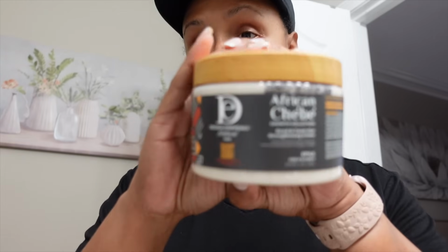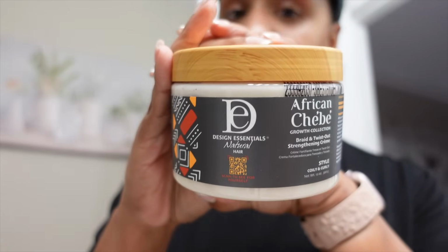But this one is Design Essentials, the same brand as the other one. But this one's African Chebe Growth Collection Braid and Twist Out. I've never used this before. Never have, and it's for twisting your hair and braid outs and stuff. So I'm going to try it today because I'm going to wash my hair, and what I do is I get under the hair dryer to let it dry. But I've been twisting my hair with nice big chunky twists because I don't have time to do a bunch of small ones.